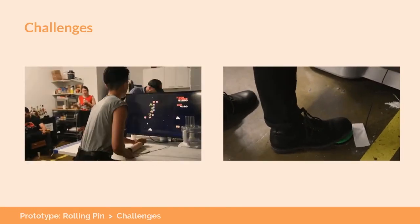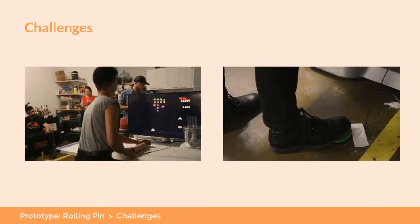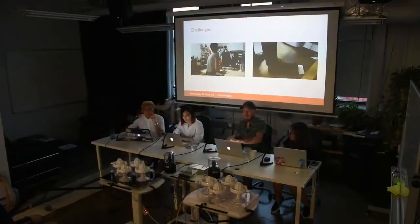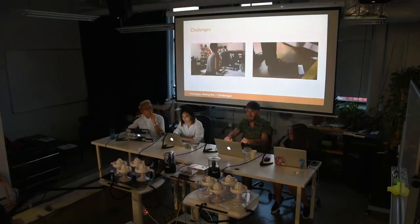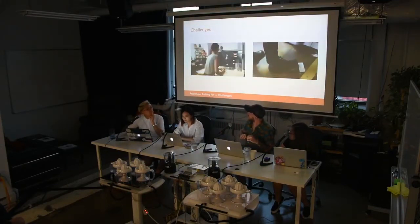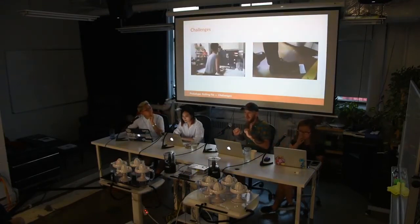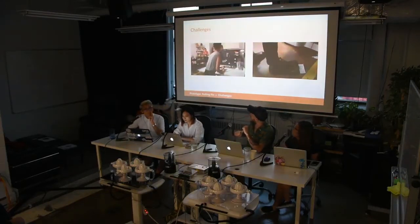So, these super slow GIFs. It turned out that people did not really love trying to go up and down and left and right. The way that we designed it was that when you pushed up, your ship would move right, and when you went down, the ship would move left, and that worked for some people and not for others. And then the movement wasn't super smooth, so you had this really choppy movement to move your character, which kind of worked in the game, but didn't work super well when you were rolling dough.